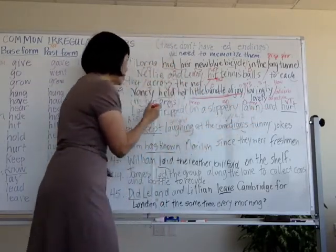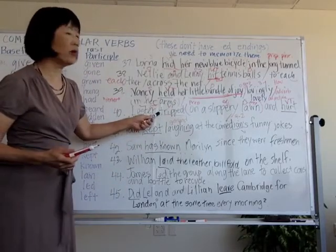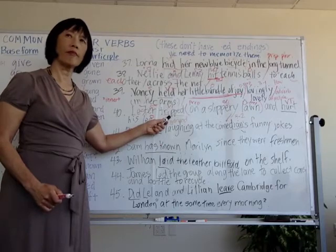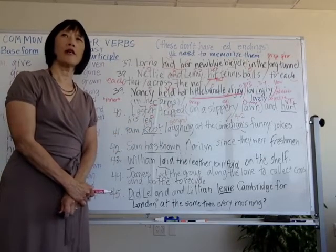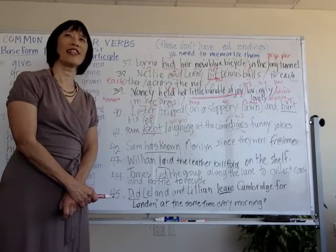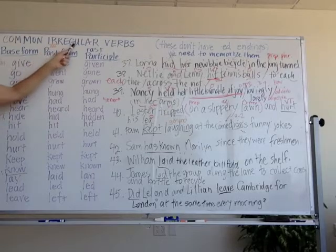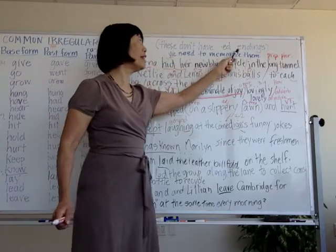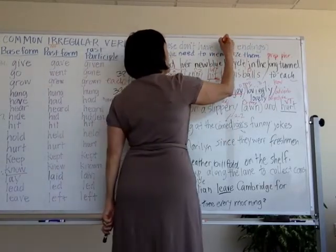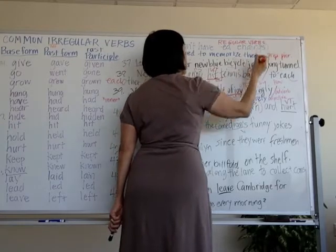So we have another verb. This sentence has two verbs, a compound verb. It has tripped and hurt. Now this one, regular or irregular? Regular verb or irregular? Irregular. No. Remember, I gave you these words. We call these irregular verbs because these don't have ed endings. So if they have ed endings, then are they regular or irregular? Regular. So when they have ed endings, then these are called regular verbs. Regular verbs have ed endings.